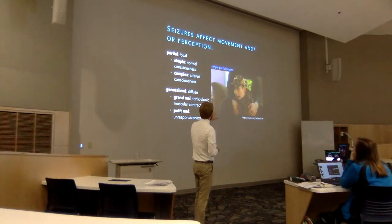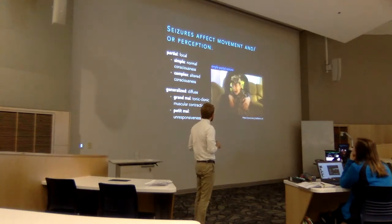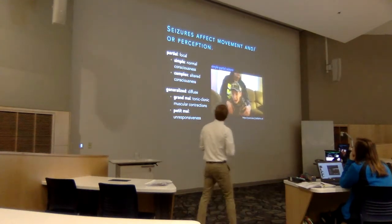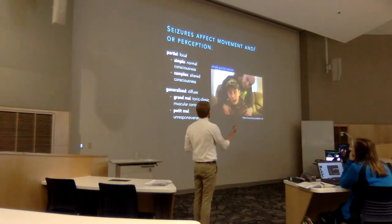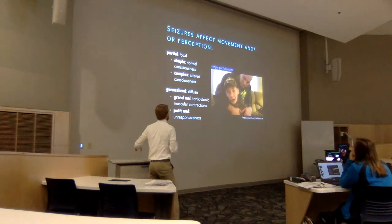So here we can see a simple partial seizure occurring. It's localized to the face, particularly the lower portion, although we're going to see the eyelid get involved later on, on the left side. Only one side of the face. That makes sense if it's a focal seizure. It's going to affect a very small portion of the nervous system. We control different sides of our body with different sides of our brain.